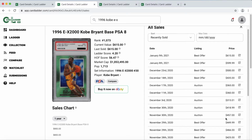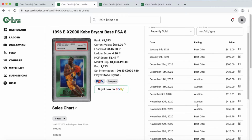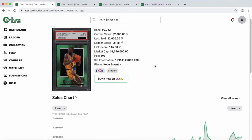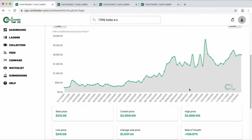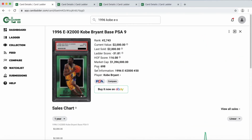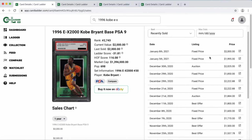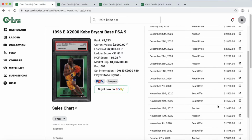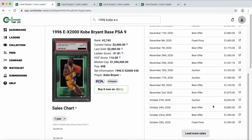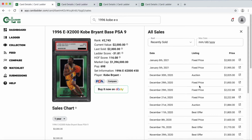But you can see here his cards and where the auctions were going for a PSA 8. I also pulled up the PSA 9. Here, it says last value sold at 2,000. We did see around the 2,000 mark is what I'm usually seeing this card go for these days. See the pop report of 698. You look at the trend here, you see back in early December, you could have got it for around 1,500. So this card is a great buy.